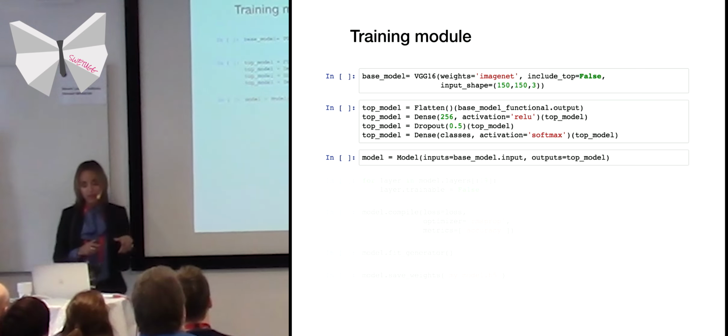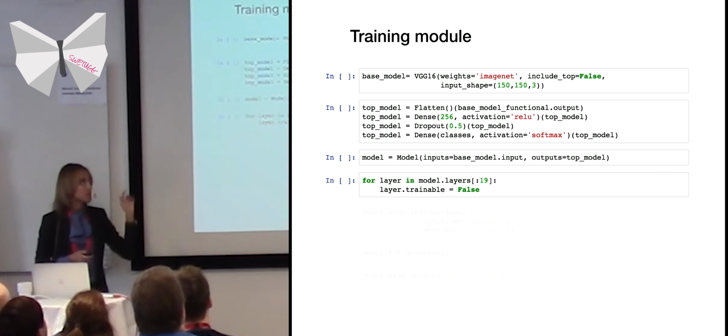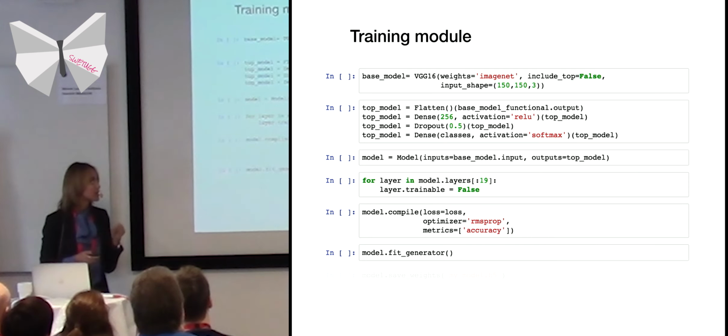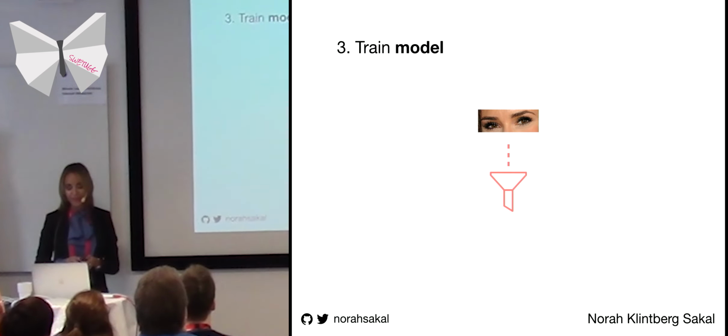Here you just instantiate the model in Keras. You lock all the layers, telling it that you want to use all the pre-trained weights instead of retraining all of the small filters. Compile, train, save the model. So this is all the code that is needed to train the entire network from your own data, of course.